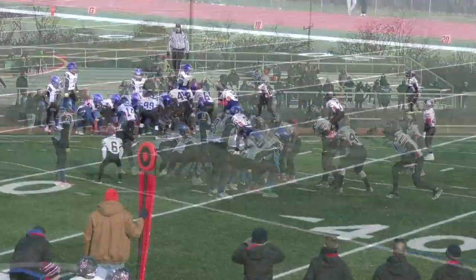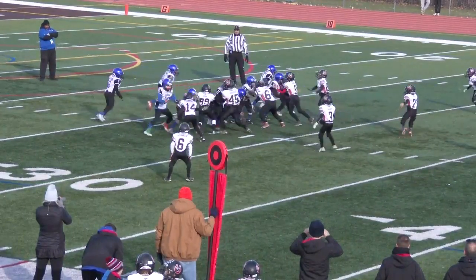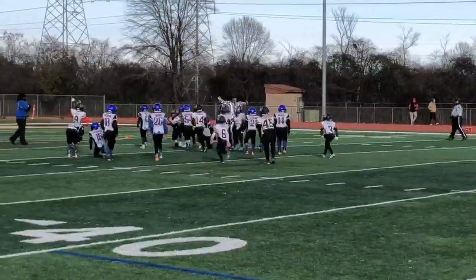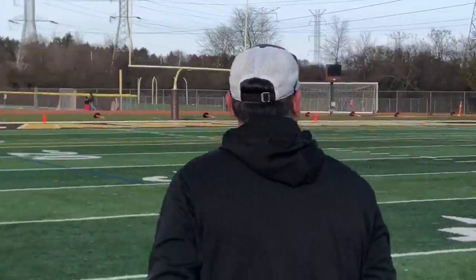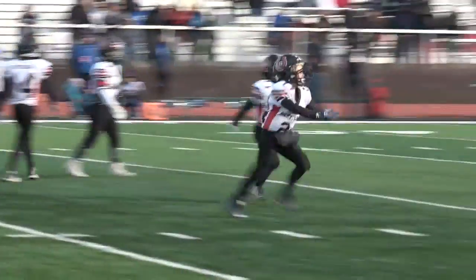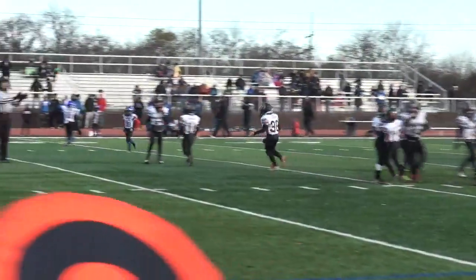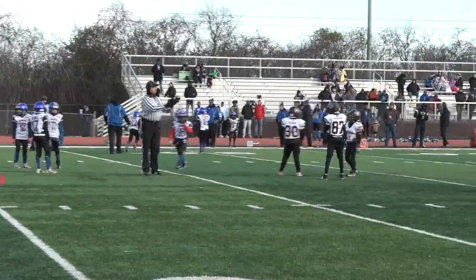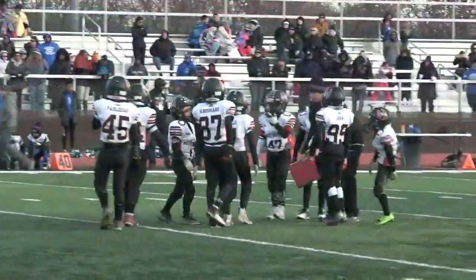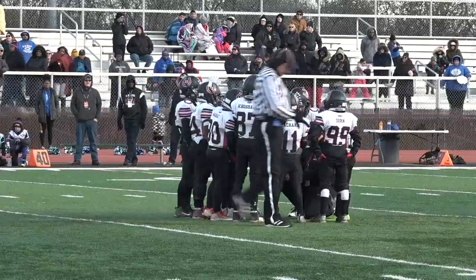Kenosha now facing a 3rd and long. The snap, the take, and the handoff. The ball's on the ground, and it appears that Barrington has recovered, and they have. Big mistake by the Kenosha Ramblers. Not quite sure who came up with that one, but nonetheless, a great play. And the Broncos will have great field position, 1st down inside the 25-yard line of Kenosha. So an early mistake here in the 2nd quarter.